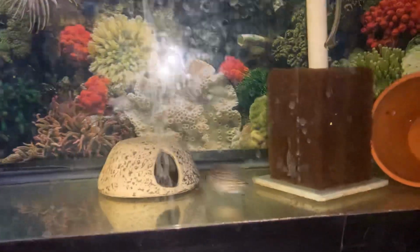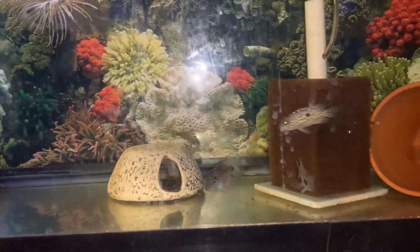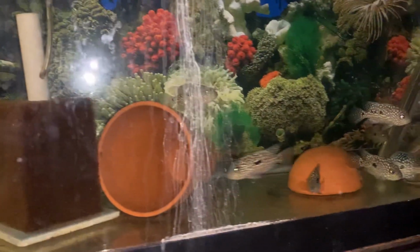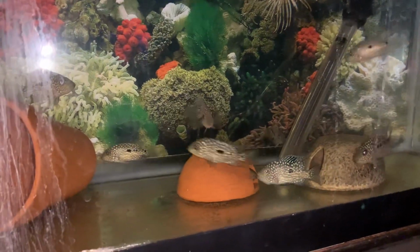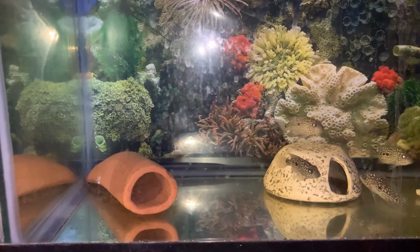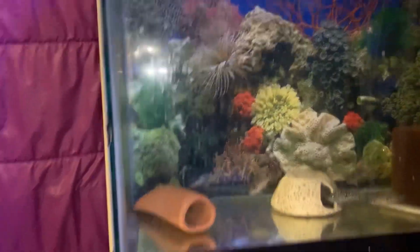These guys here are called Carpintas. It's a South American cichlid. These are only about 2 to 2.5 inches long right now, and they're in a 55-gallon tank. You can see the beautiful colors on them. And this one right here, that's a male, and the female's in the cave. What I'm doing with these is breeding them. That's why I have all the different caves in there. I breed them and I sell them to other hobbyists.